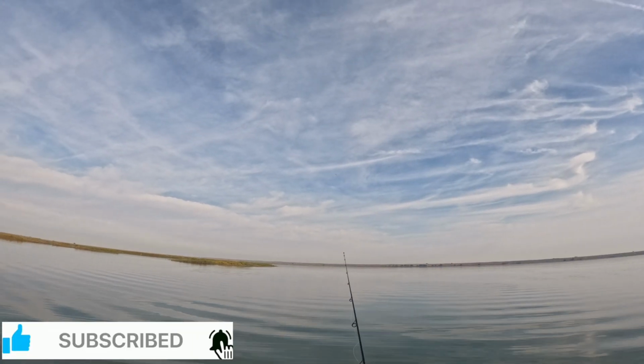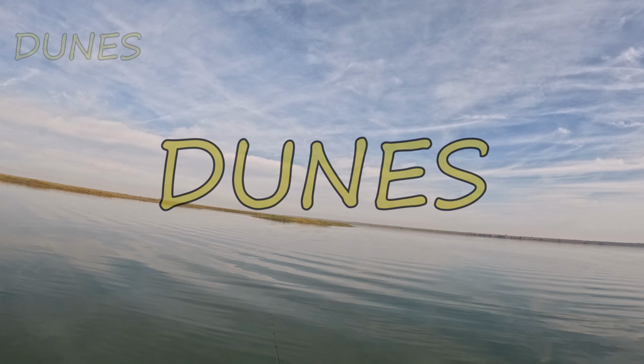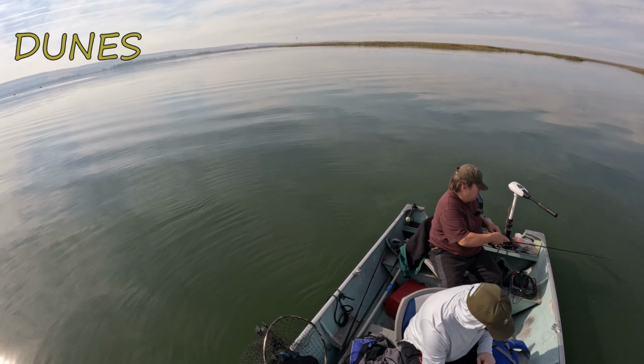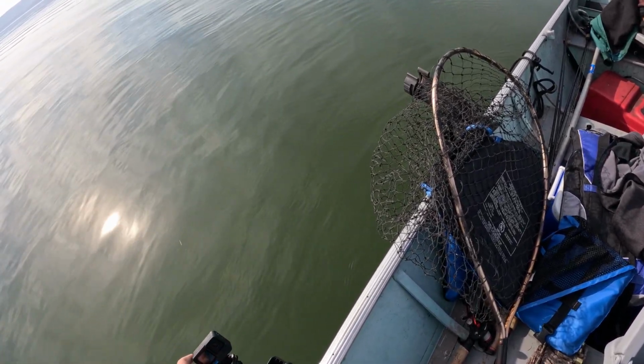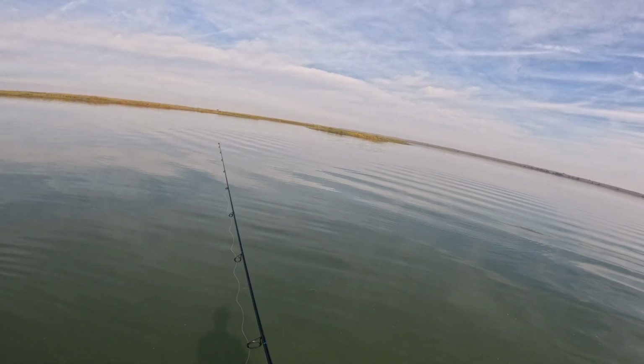On our first day at Potholes, we spent the afternoon fishing the face of the dunes. Here you will find a series of underwater sandhills that provide habitat. You can also find some habitat boxes around here that are great for finding panfish. But when you're trolling near the bottom, watch your sonar, because these boxes won't move.